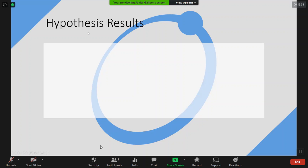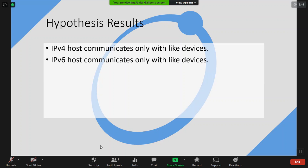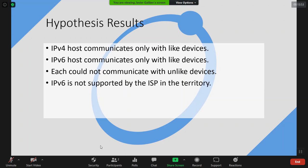As for our hypothesis results, we found that IPv4 hosts can only communicate with other like devices, while IPv6 is also the same. That means that they cannot communicate with each other. IPv4 cannot communicate with IPv6, and that IPv6 is not supported by the ISP here in the territory.